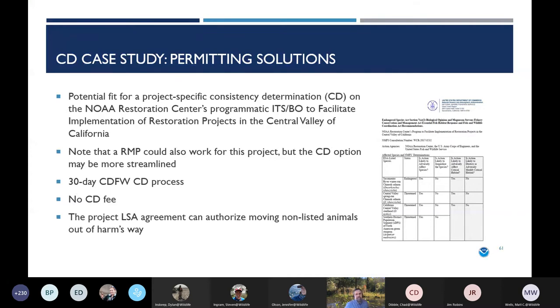So therefore, this is a potential fit for a project-specific consistency determination using the Central Valley Programmatic. The CD would address winter run and spring run Chinook. You could also note that a restoration management permit could also work for this project, but the CD is probably a little more streamlined. We expect that the CD option will work better for some projects and the RMP may work better for others. It just depends on the specifics of each project. For example, if take authorization is needed for a CESA listed species that is not dually listed, not also listed under ESA, the RMP then becomes a better option for everyone.